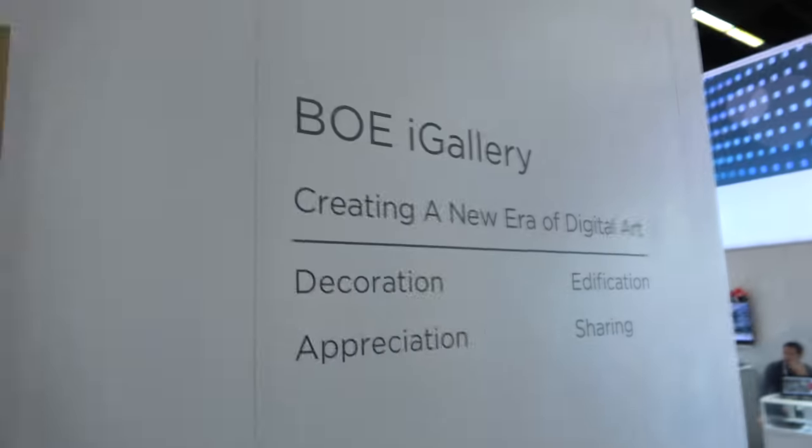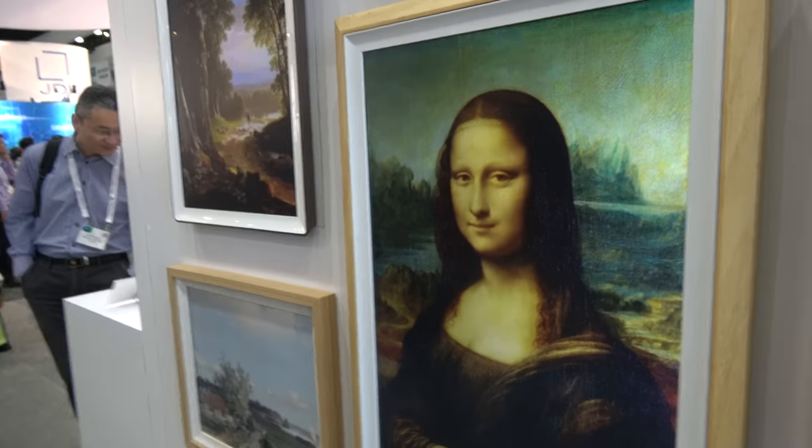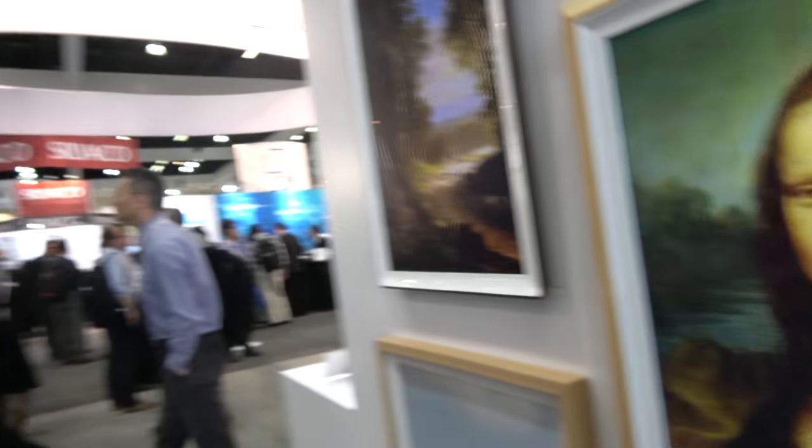This is BOE iGallery. You sell many like this or not so many? We sell a lot of. Many people buy gallery. Yeah. In China. Display. In China? Yeah. Because they want to have Mona Lisa at home, right? Cool. But it's not reflective, right? It's a backlight. Normal display. It's LCD.